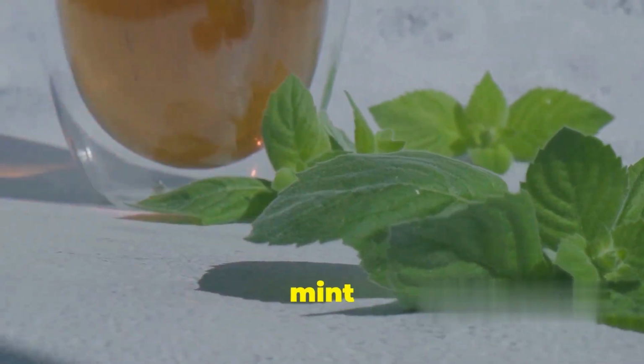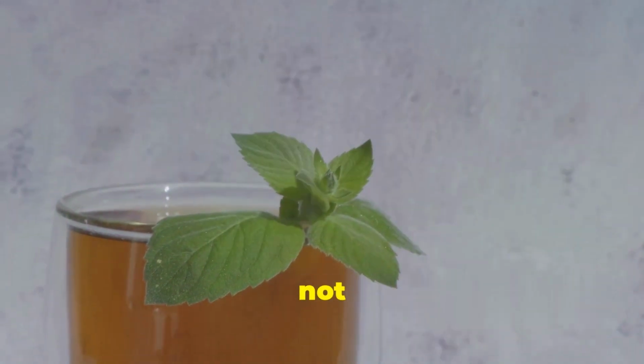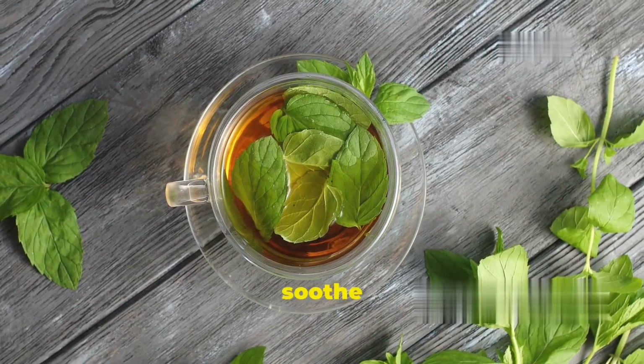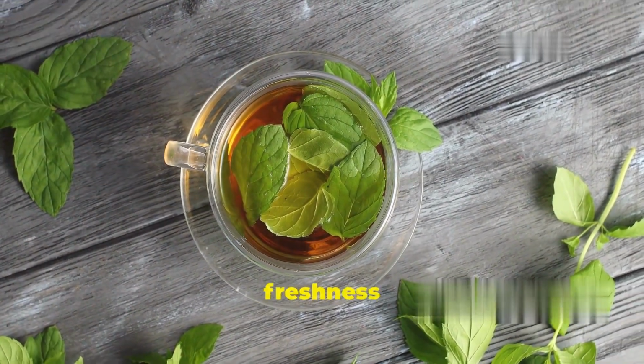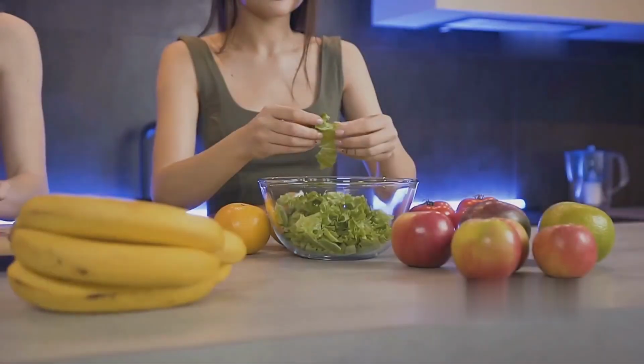Finally, we add mint leaves for their refreshing taste and digestive benefits, making the drink not only healthy, but also delicious. Mint can soothe an upset stomach, promote healthy digestion, and add a burst of freshness to the drink, making it perfect for any time of the day.